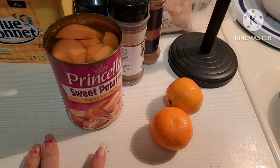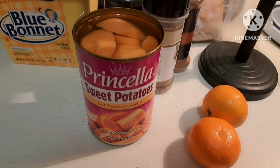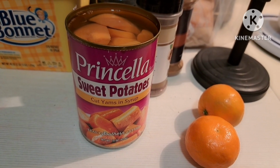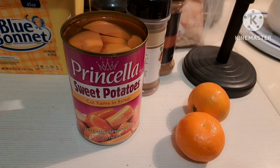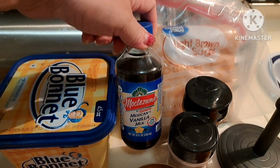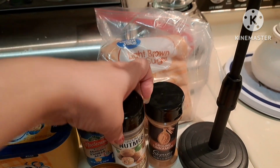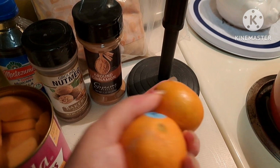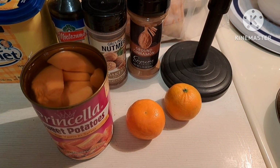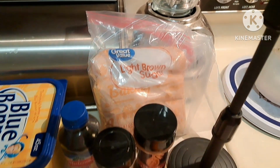The ingredients are 1 can of sweet potatoes. This says cut yams in syrup, which worried me because I thought they were going to be super sweet. I've never used canned yams before, but no, it's just a liquid. So a can of yams, some margarine, butter would be best, but I don't have that. I'm going to use a little vanilla, some cinnamon, and nutmeg, the juice of 2 of these little thingies. I was going to use orange juice, but I'm going to go ahead and use these since they're fresh, and then a little bit of light brown sugar.